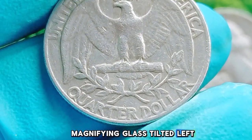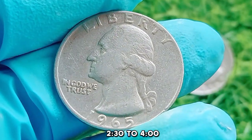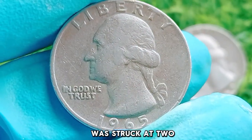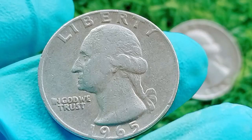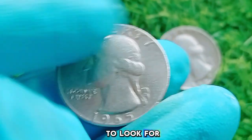Section 3, the key varieties and mint marks. The 1956 Washington quarter was struck at two mints: Philadelphia Mint, no mint mark, and Denver Mint, D mint mark. Here's what you need to look for.